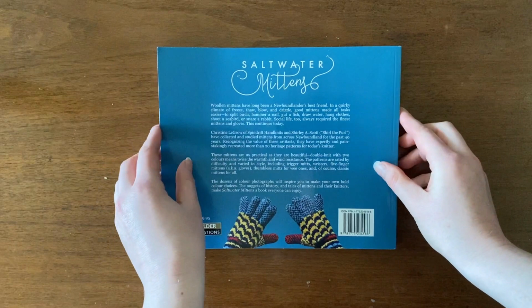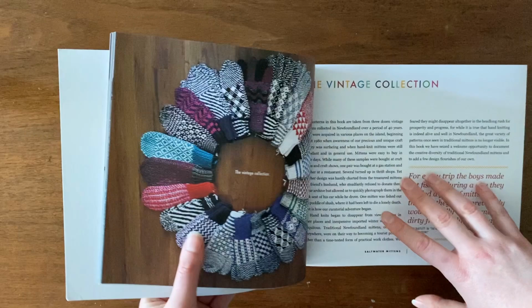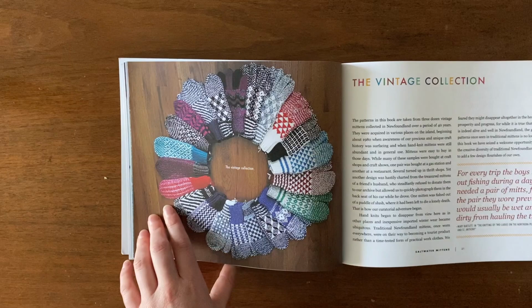Fast forward to modern times, and like many places, outside influence and a culture of people buying things instead of making them have caused these unique mittens to become less prevalent on the island. The authors Christine Legrow and Shirley A. Scott have been collecting vintage mittens in Newfoundland for the last 40 years and have done what they can to keep the tradition alive. A small bit of their fabulous collection can be found in photos throughout the book, in addition to the pieces they've written patterns for.